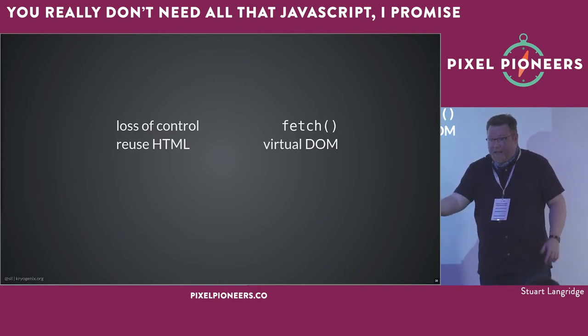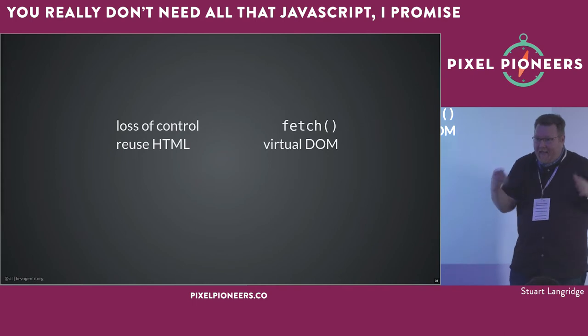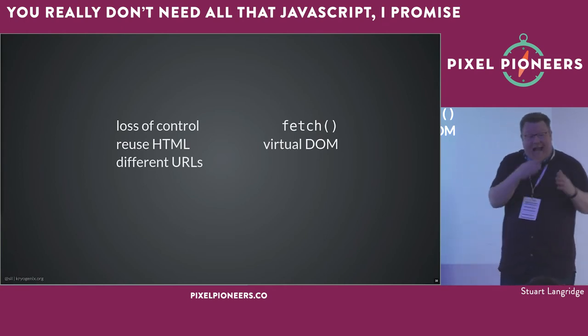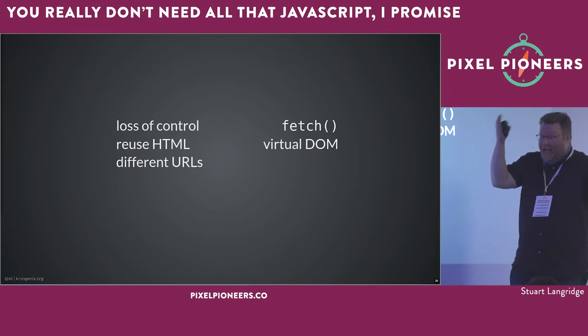And then because you've done that, because you've now rebuilt loading, and you now pull in the HTML, and then you insert only the bits that have changed into the page, you've replaced page navigation, but you haven't actually navigated to a new page, which means that the URL hasn't changed.